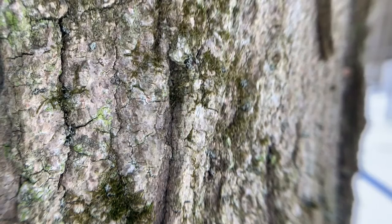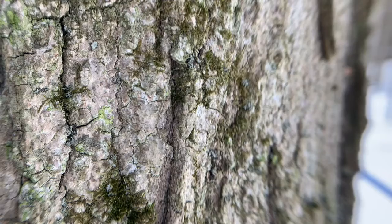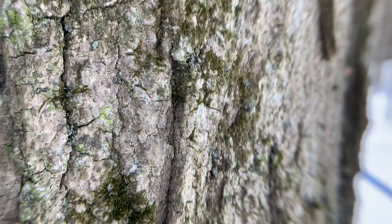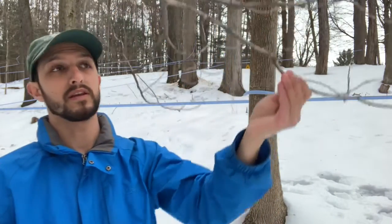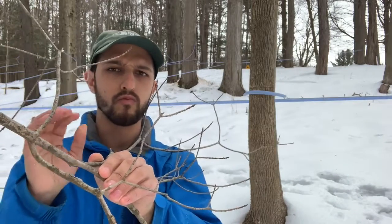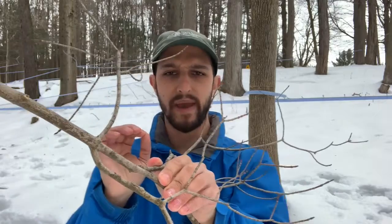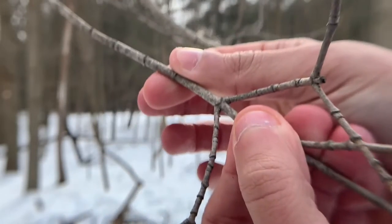And these trees have some deep lines, some deep cracks in the bark. Now, tree scientists might call those furrows. This tree, as it ages, starts to get crackly and sometimes even peely bark. If we take a closer look at one of the branches, like this one right here, we can notice a really interesting branching pattern. You see this branch here, if we treat this as the middle, we run our fingers down.